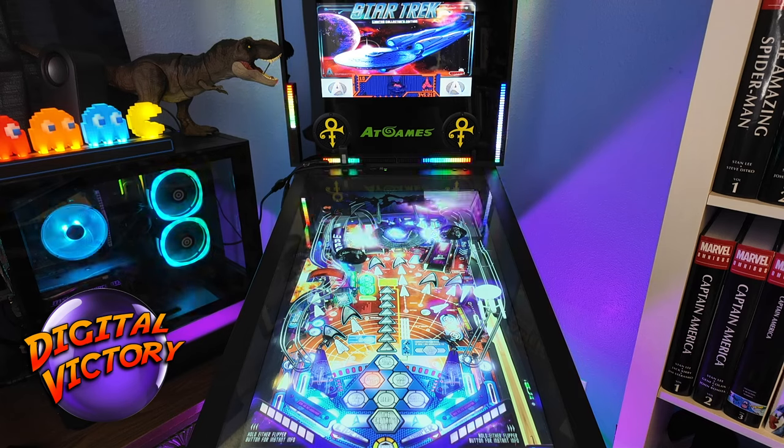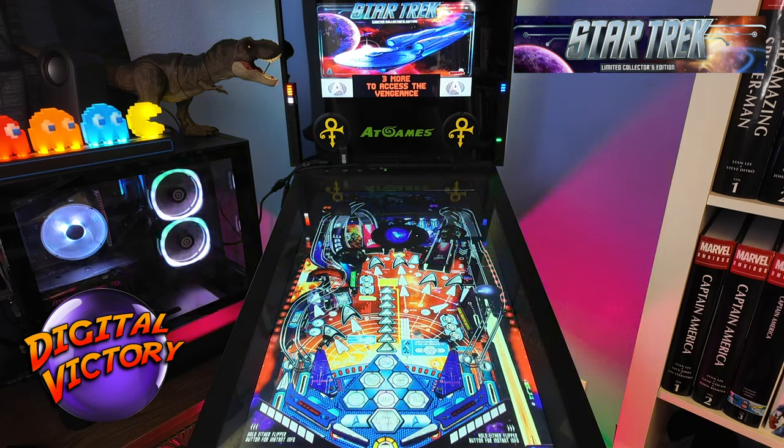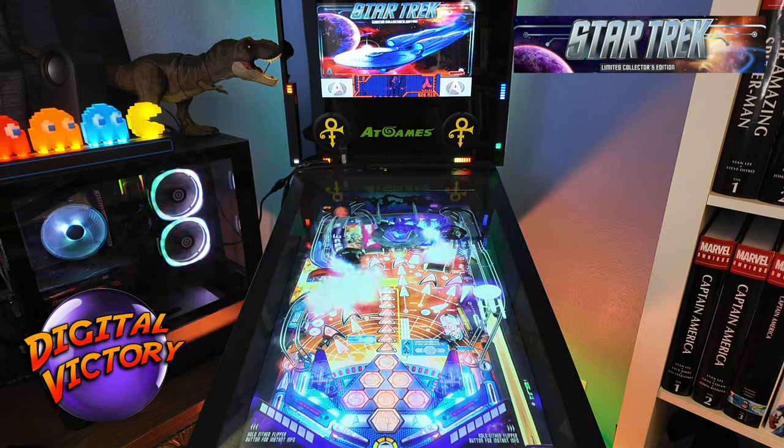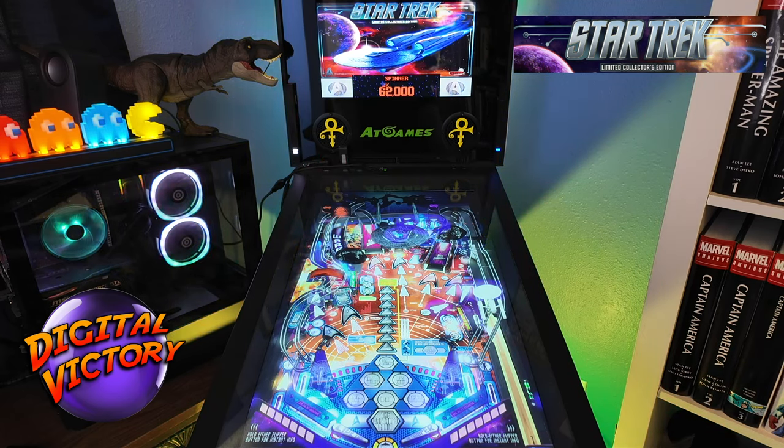The second Star Trek table he did is Star Trek LE. The real table was by Stern and came out in 2013, and it was based on the first Christopher Pine movie. Cool movie and a cool table.